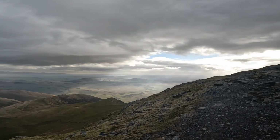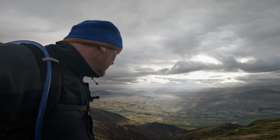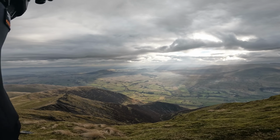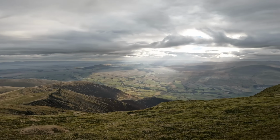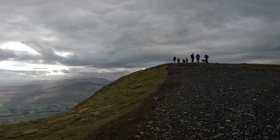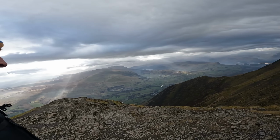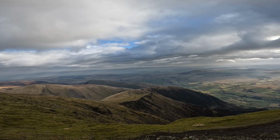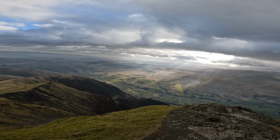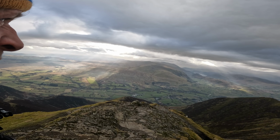Right, we're nearly on Blencathra Summit. It's just over here. So hopefully it's not too busy. Made it, summit of Blencathra. Superb views. Wow. Lovely.